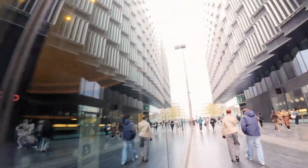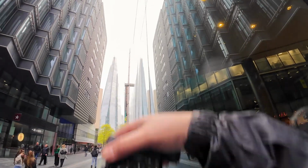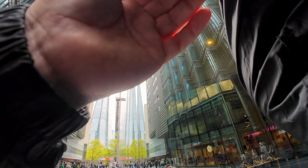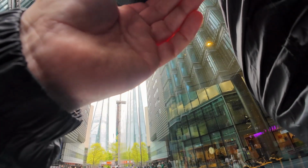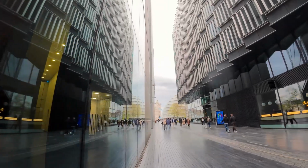So here at the moment, if I look in this window, you can see we're getting a reflection of the Shard, and I might be able to get a split screen of the Shard and get two of them if I get close off the glass. Again, same settings. Oh, sorry. And I've now got basically a mirror reflection of the Shard.